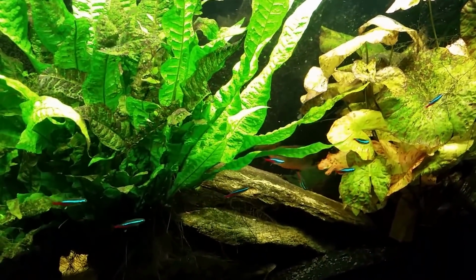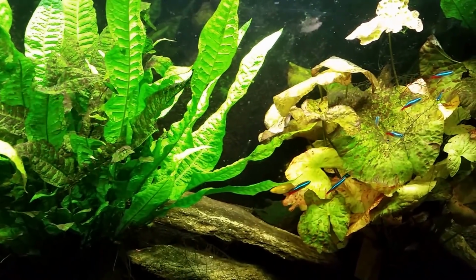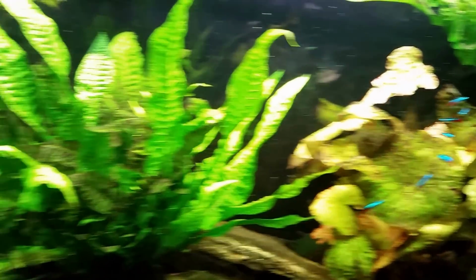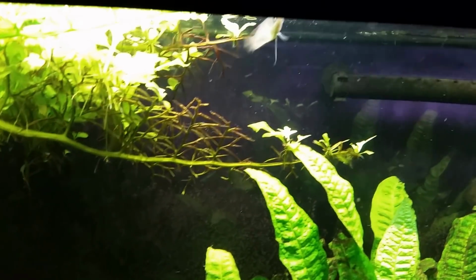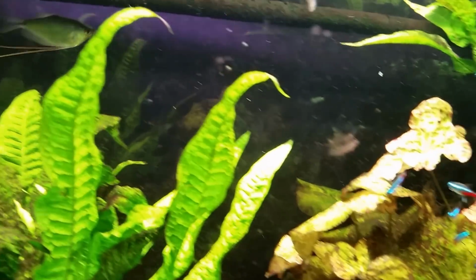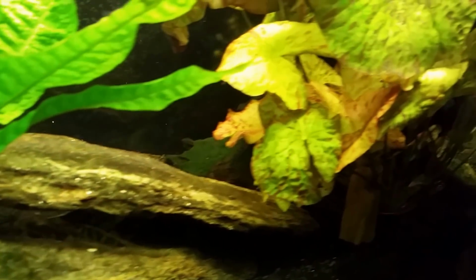I thought they were Pearl Gouramis, that's what they were supposed to be when I purchased them, but the store clerk made a mistake and got me the wrong fish, and I now have 2 Honey Gouramis. And oh, here's one. That little teeny fish right there is my Honey Gourami, and it looks like I got a male and a female. This one is staying kind of bland looking, but the other one is starting to take on a nice pretty reddish color. There it is down there in the bottom.